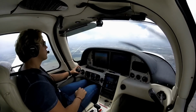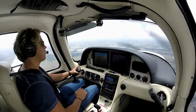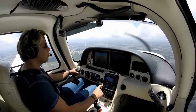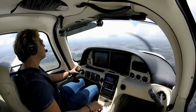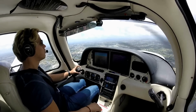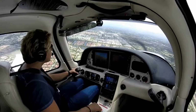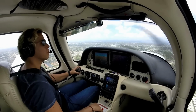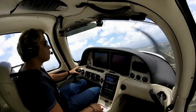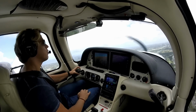Boca Tower, good afternoon, Cirrus 712 Romeo Alpha, 12 miles northwest of the field, 2,600 with Echo, inbound full stop. Report left downwind 5. Fly eastbound for sequencing. Fly southbound to the downwind, your number 3. Fly suggested heading 230 downwind.